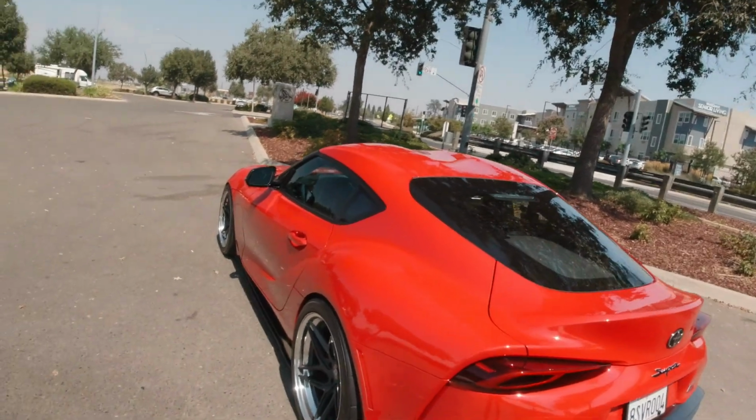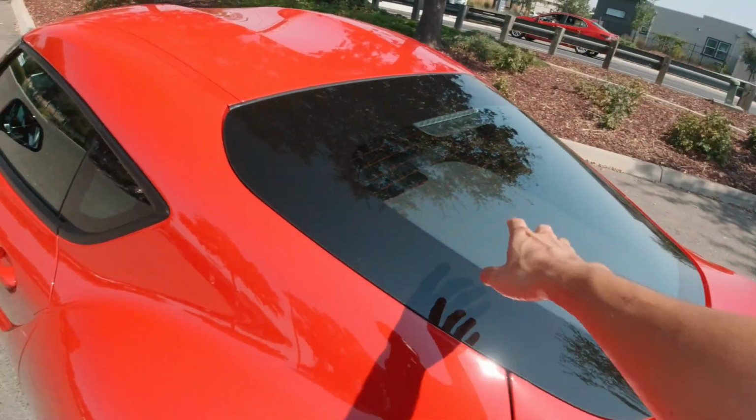And lastly, one other thing I was looking at was actually some window louvers. So I know window louvers is kind of a hot topic, I guess. Some people like them, some people don't. Usually they're placed on old school muscle cars, and the old purpose was, one, for styling, and two, to keep the sun out of the car.